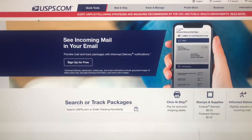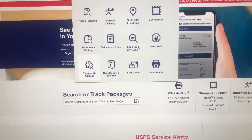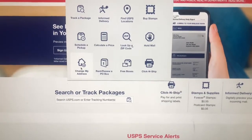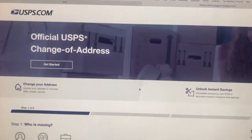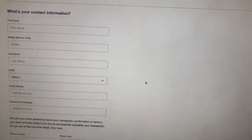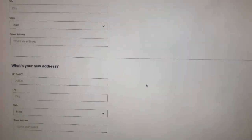Also, you could go to the United States Postal Service website, USPS.com. You hit Quick Tools, and you go down to Change of Address right here. Click on that, and it'll bring you to the official USPS Change of Address procedures that you have to follow. Okay? That's all you have to do.